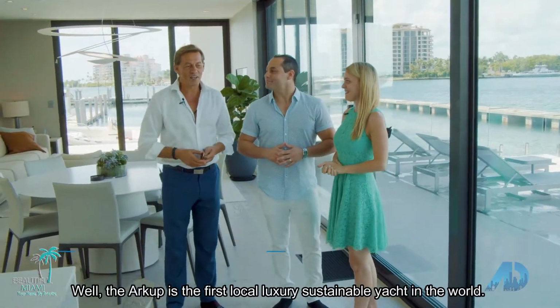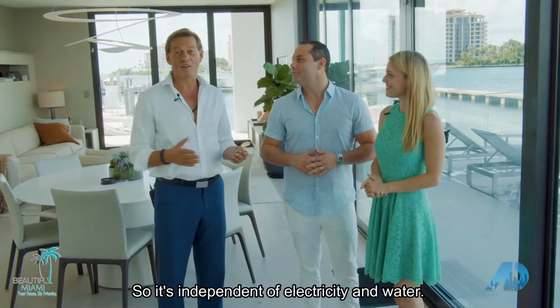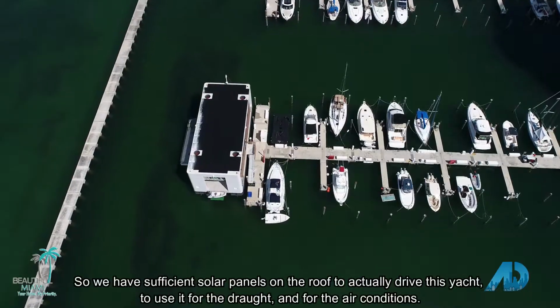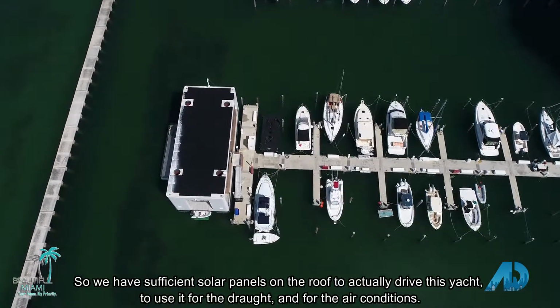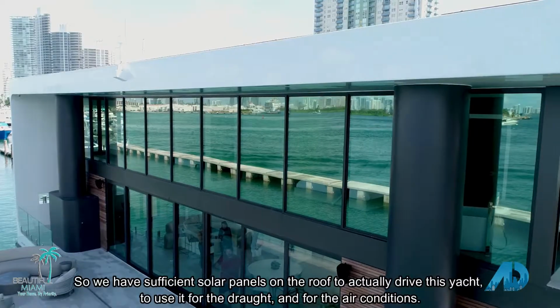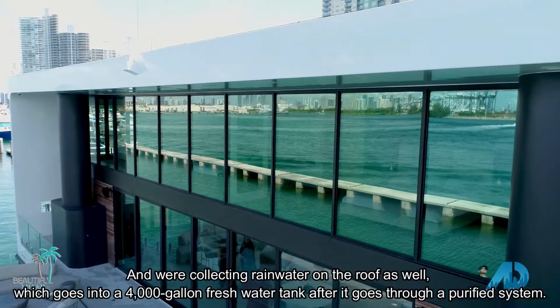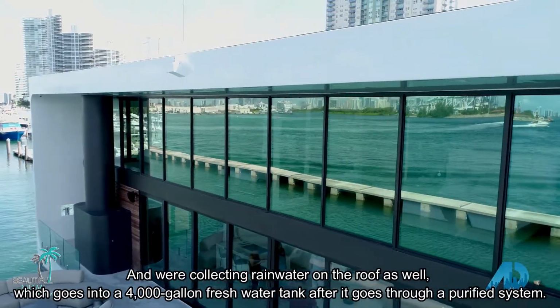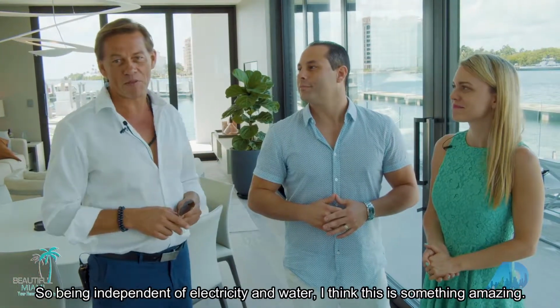Well, the Arkup's the first livable, luxury, sustainable yacht in the world. So it's independent of electricity and water. We have sufficient solar panels on the roof to actually drive this yacht, use it for all the hydraulics and for the air conditioning. And we're collecting rainwater on the roof as well, which goes into a 4,000 gallon freshwater tank after it goes through a purified system. Being independent of electricity and water, I think this is something amazing.